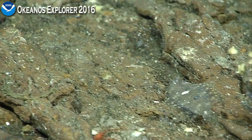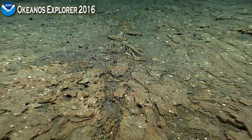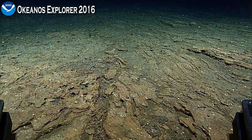Yeah, we're going to try and do that. Watch the pilot. This could be in a different family, the Samaridae. If we can get a little bit closer and get a closer view of that, please. Can you stop the ship?